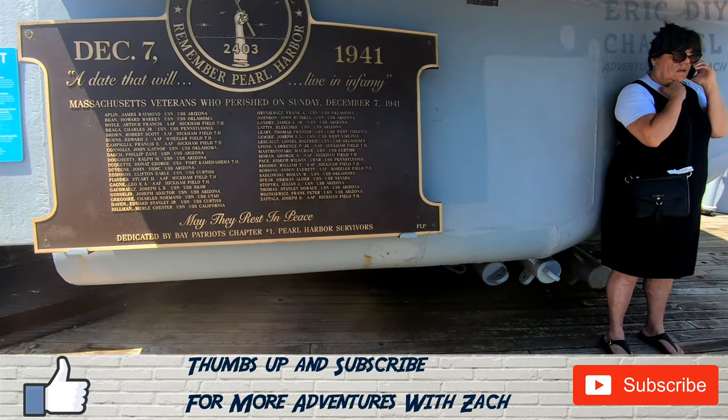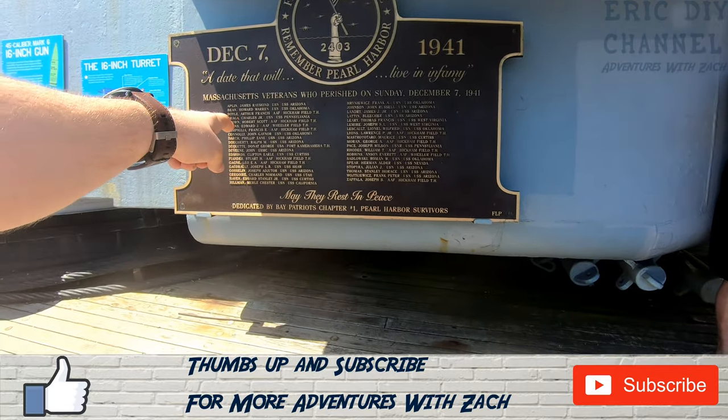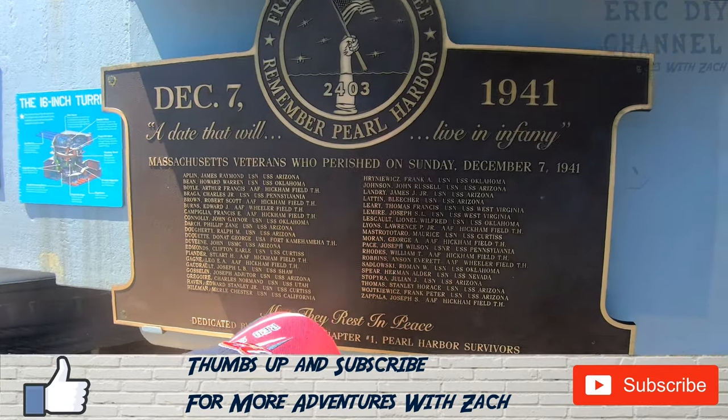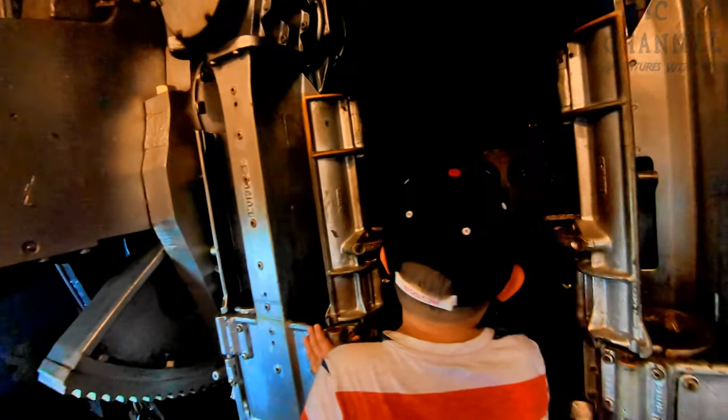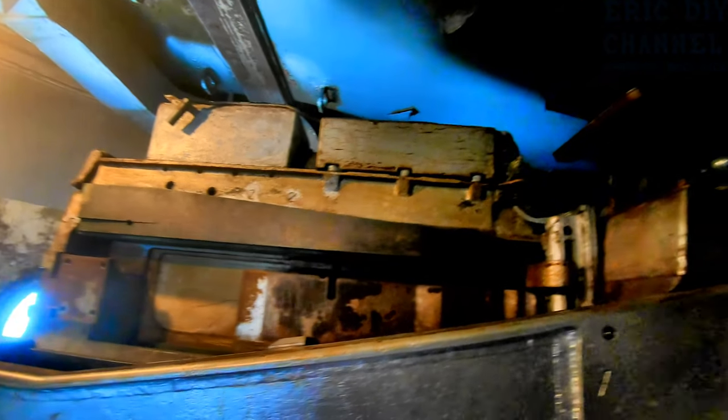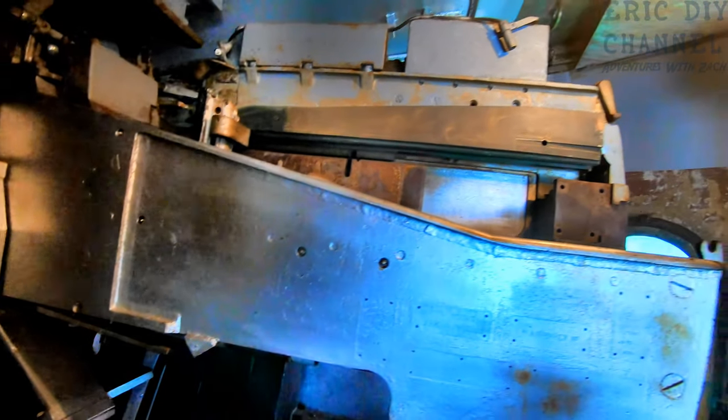Remember when I told you the Japanese attacked Hawaii? These are the guys that died that were from Massachusetts. That's where you fire the gun. You have to put in all this stuff, like angles. They'll tell you where to fire, and then you fire the guns from it. For real? But you can't do that for real. The old days. This is from World War II.